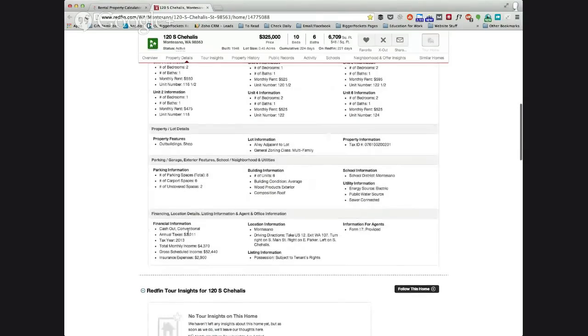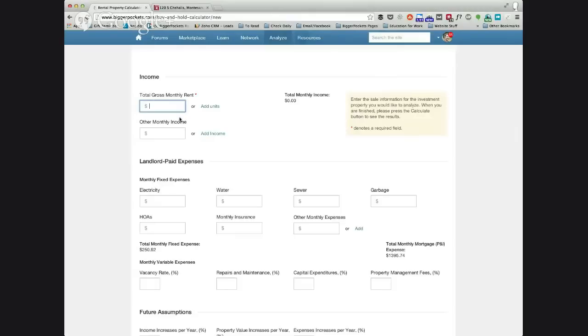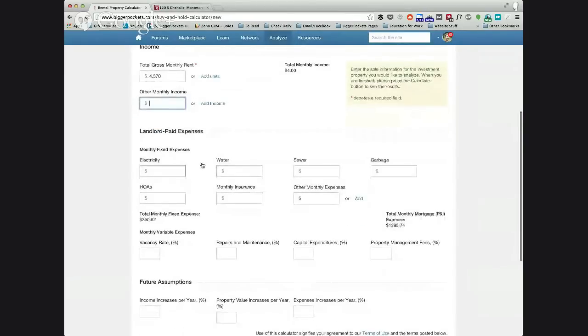Again, we can dive into that later, doing a more thorough, advanced analysis of this. But for now, we're just going to look at what they claim. They're claiming total monthly income $4,370. Okay, we'll use that number for now, even though I think that may be high. Other monthly income, I don't have any more. They didn't list any more, so we're just going to leave it at $4,370.